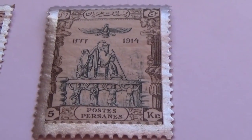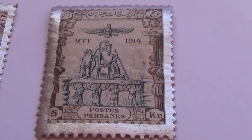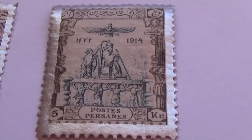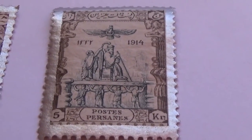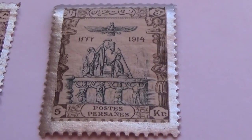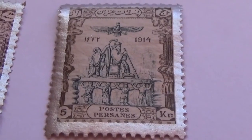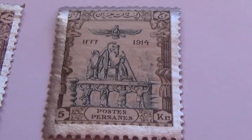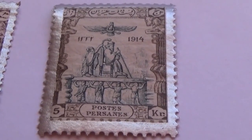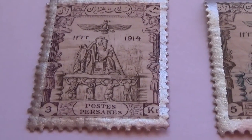Unused, which is a high quality. Centered, which makes it even more valuable. You know, in good condition. Those are all the things you look for when you're collecting old vintage stamps. With all the technology and stuff, this is what you want to collect. You know, it's not like the stock market that goes up and down. This is it. This goes up in value every year because of technology.